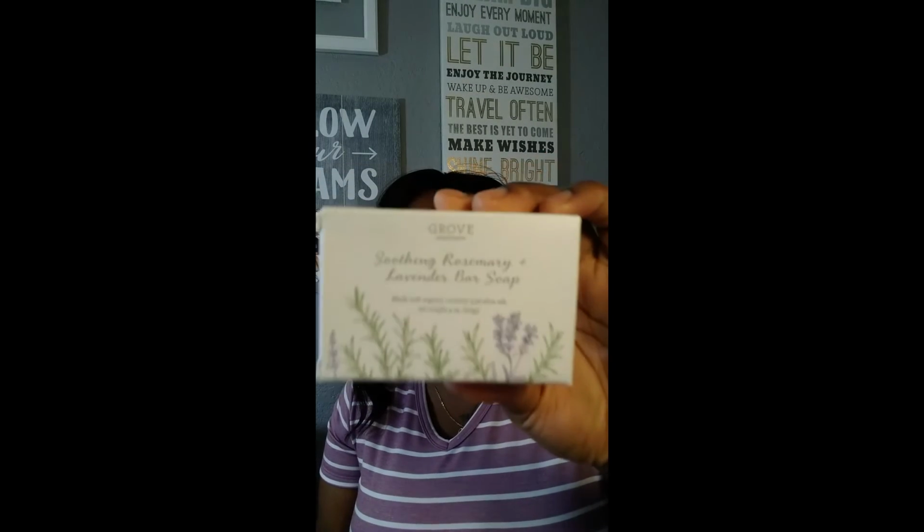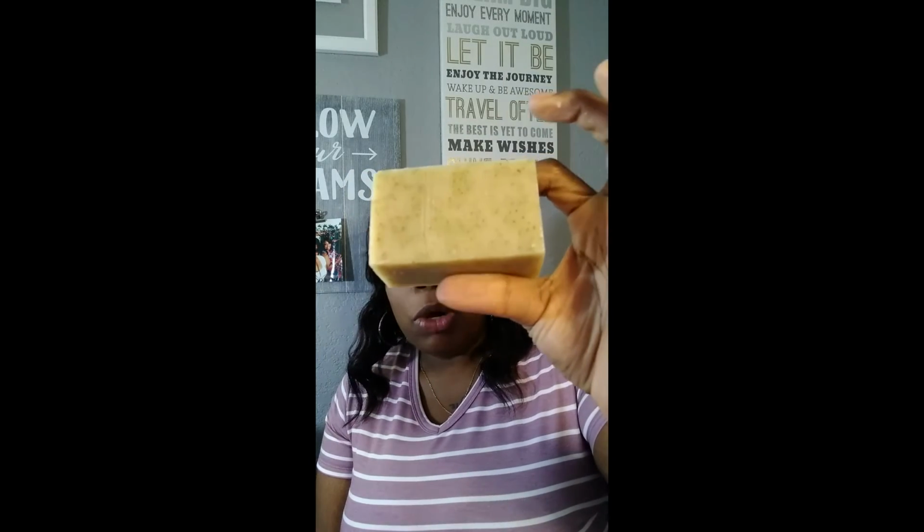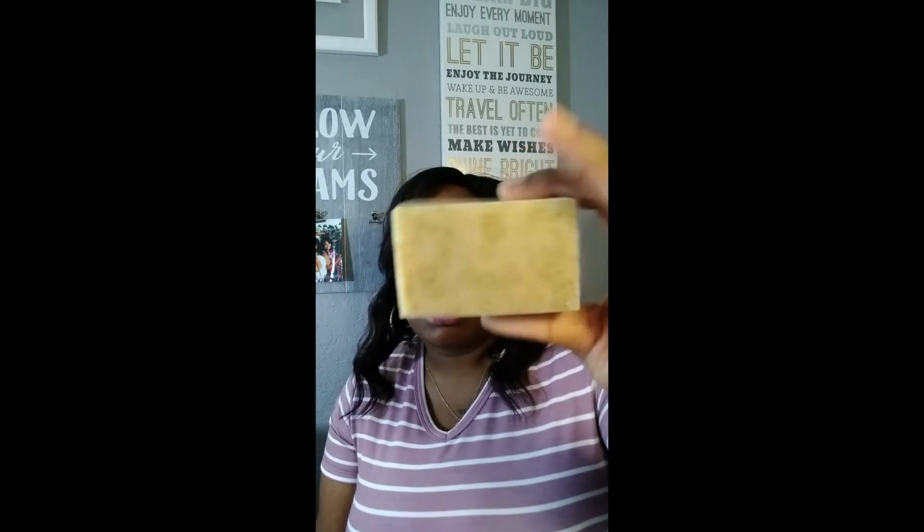I love, love, love the bar soap from last month. So I wanted to repurchase it and try some other scents. How about that? So I picked up this. Okay, I picked up Rosemary Lavender. Let me show you what the bars look like. Now they're short and stout. These are thick bars. You can order a soap cutter from Amazon.